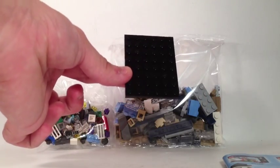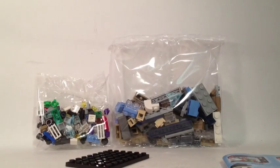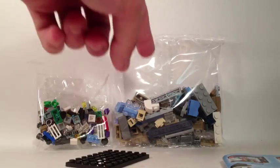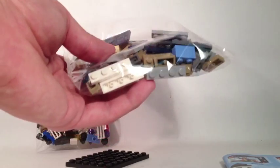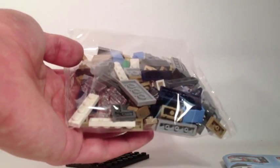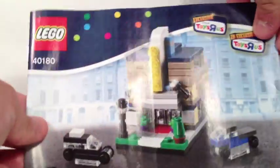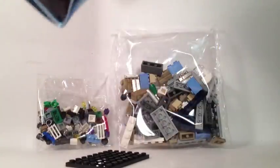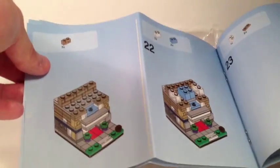We got this piece separate, a 6x8 plate, your standard 6x8 plate, just used for the base of the model. We also got a bunch of the larger pieces in here, a lot of trans clear pieces, and there's a couple of bluish pieces. I see a lot of the brick pieces, and we got a massive instruction manual. The way I see how big that thing is compared to the rest of the set, I'm actually surprised it is this big.